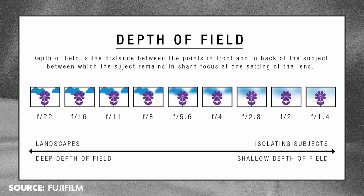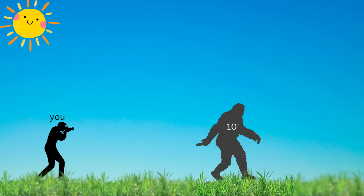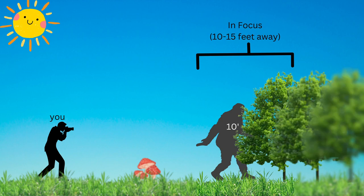There is one more piece to aperture that is important to discuss though, and that is depth of field. Depth of field is basically the size of your zone of focus, or the size of your acceptable focus level. So for example, if your depth of field is around 5 feet, and you focus your camera on something that is 10 feet away, everything from 10 feet to 15 feet away will be in focus, and everything in front of your subject up to 10 feet away and behind your subject from 15 feet on will be out of focus to some degree.